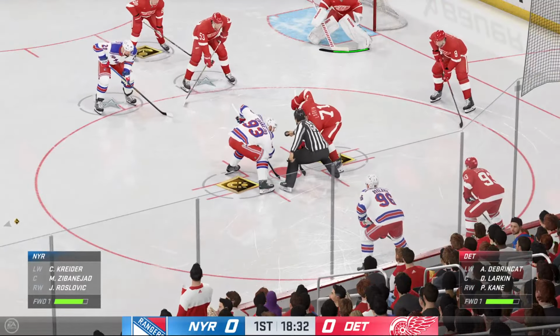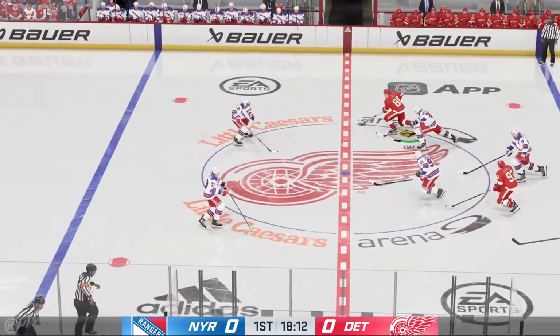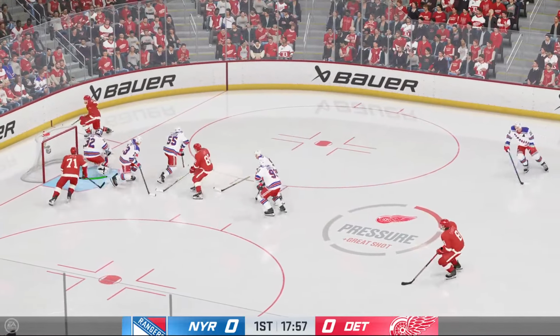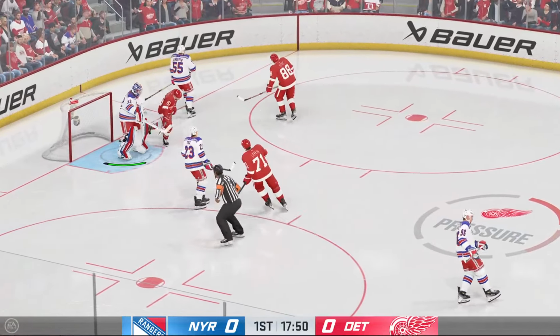The Rangers take possession off the faceoff. Here's a great use of the stick right there to poke it away, with possession along the wall. How did he stop that one? There's the whistle as the puck is frozen up.